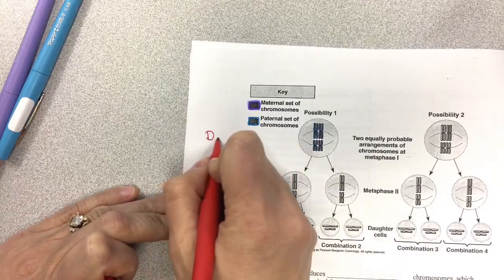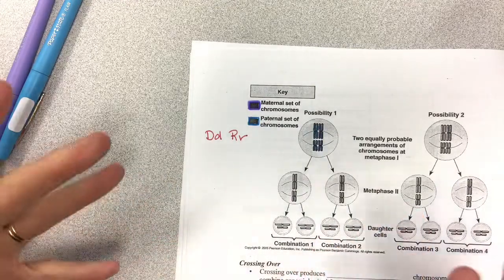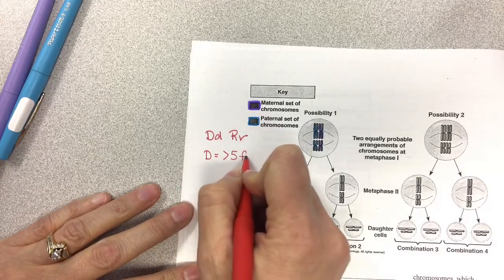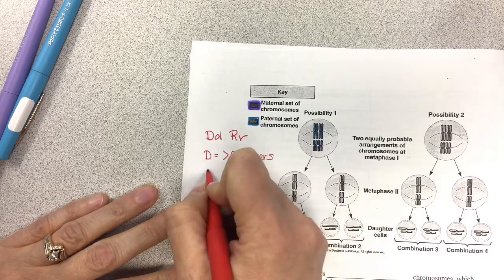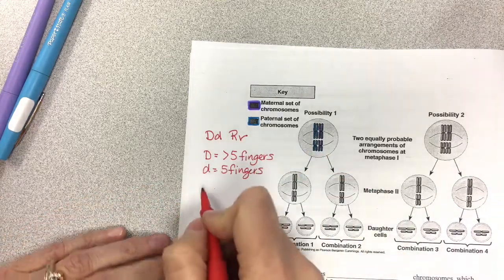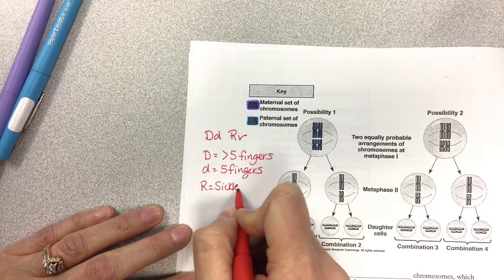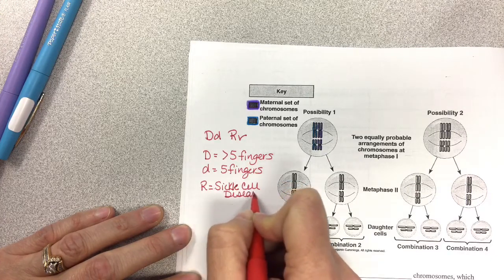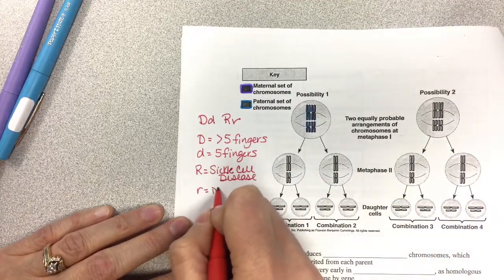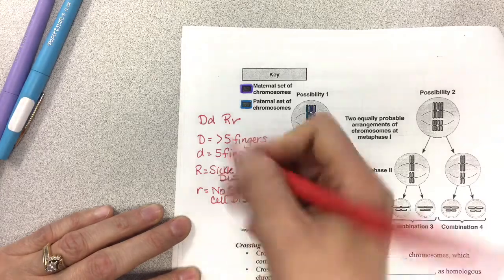Let's say they're big D, big R, little r. Let's assign what these things mean. It doesn't really matter what it means, but let's say a big D is having more than 5 fingers. That's called polydactyly. That's actually a dominant trait. And little d is having 5 fingers. And let's say a big R is having sickle cell disease. It's a disease that, remember, changes the shape of the red blood cell. Sickle cell disease and no sickle cell disease. So that gives some meaning to our letters.